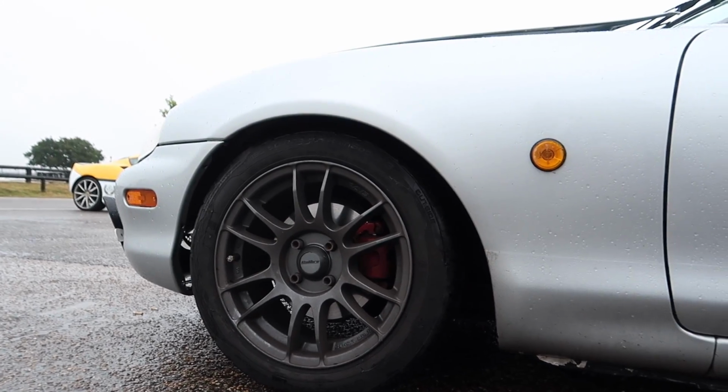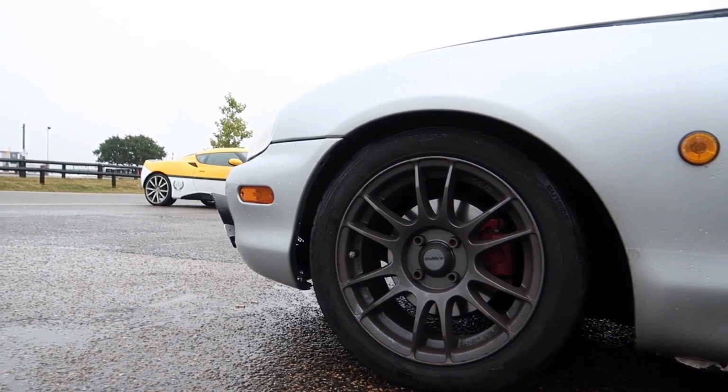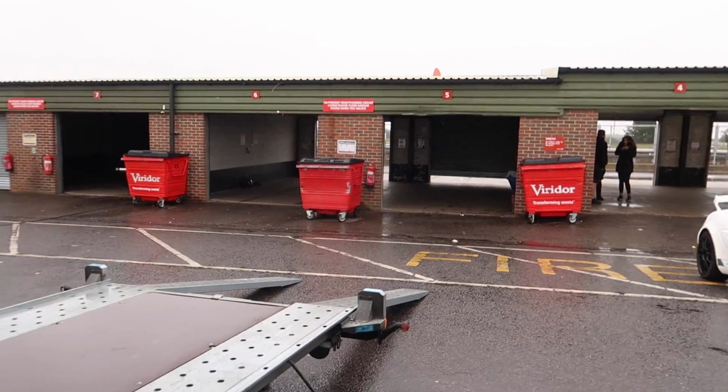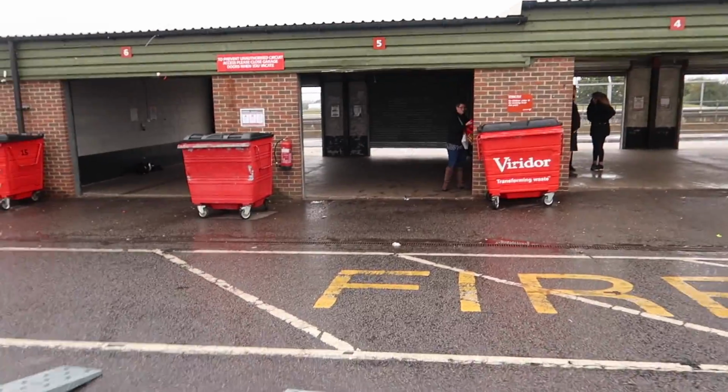So we've got a garage for today. We are garage number 5. We're going to grab some breakfast in a bit. We need to do the sound testing as well, which could be a little bit interesting.